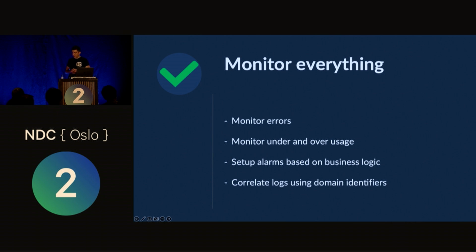You can also set up alarms based on business logic. So if, for example, you expect to have 10 new devices every day, and you have only 5, maybe you should also be notified that something is wrong. And you can use logs, or domain identifiers, to correlate logs. If you have a long system where a message arrives at one point and is then processed by multiple handlers, how do you know which one has caused this error? Sometimes it's something at the beginning. If you don't want to use very expensive services like X-Ray, maybe you can use a domain identifier and then you'll be able to correlate the logs of the different services.